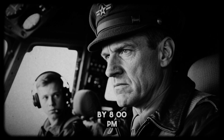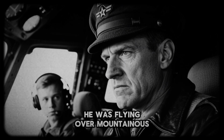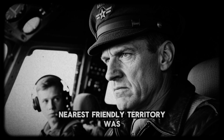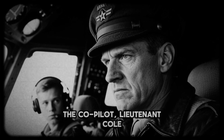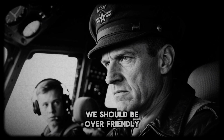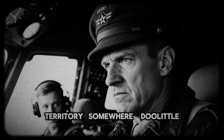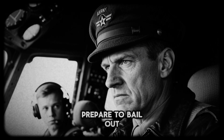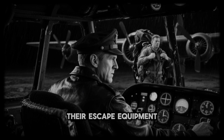By 8:00 p.m., Doolittle's fuel gauges were reading empty. He was flying over mountainous terrain in total darkness, with no idea where the nearest friendly territory was. The co-pilot, Lieutenant Cole, checked their dead reckoning position. "We should be over friendly Chinese territory, somewhere." Doolittle made the decision. "We're not going to find an airfield. Prepare to bail out." The crew put on their parachutes and checked their escape equipment.